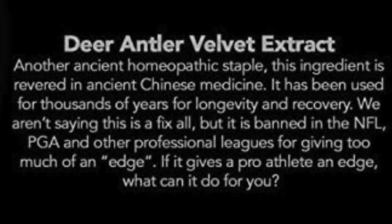And lastly, we have deer antler velvet. Now you might have heard about this. There's claims that it'll increase your IGF-1. There's claims that it'll increase your HGH. I think it's been banned in like the MLB or some pro leagues. And honestly, I'm kind of skeptical about that.